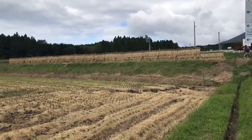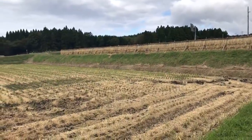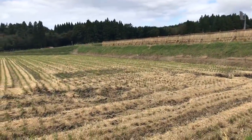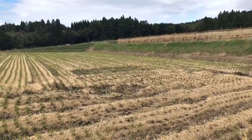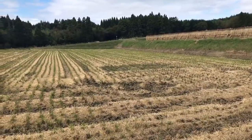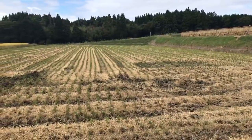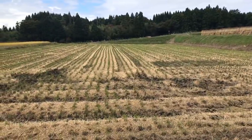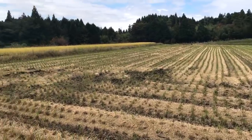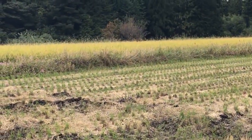That'd be pretty weird. This is a field that's already been harvested. You can see the difference there. Now, in June, during the rainy season, these are flooded. June, July, August, it's usually flooded. And then around September, it starts to dry up naturally. And then October, it's harvested. And now there's nothing here. Although the one behind it probably belongs to another family that hasn't done it yet.